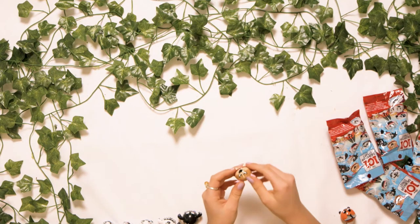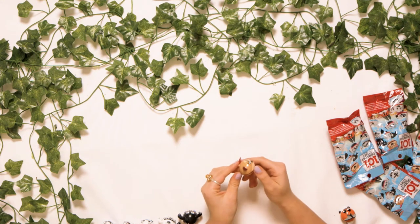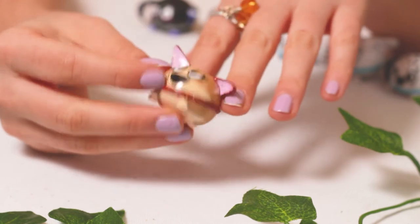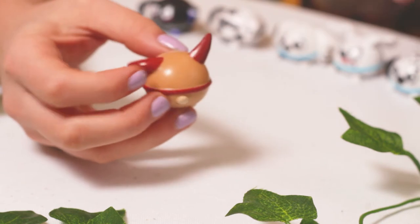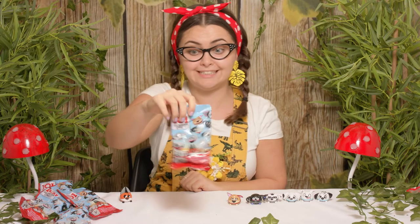Ooh, yet again, not a Dalmatian. This is another different type of dog. And they have got a spiky collar too, but not too spiky. So don't worry, you won't hurt your fingers on this one. Oh, my nails and the ear is the same colour. If we look here, that's a super spiky collar and that's not so spiky collar. On to our next bag.